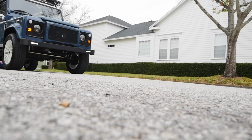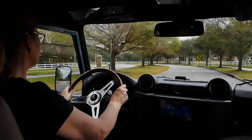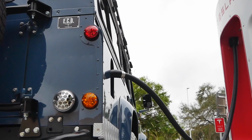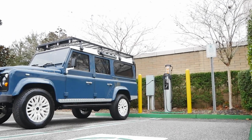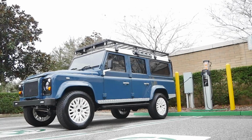This, the second of our electric Defenders and third electric vehicle delivered in the US, is a real timeless, elegant vehicle with a drivetrain that somehow makes sense when you put your foot down. We as always are delighted at ECD to be leading the market in electrifying classic Land Rovers. Expect to see a steady stream of these as we pass through the year.